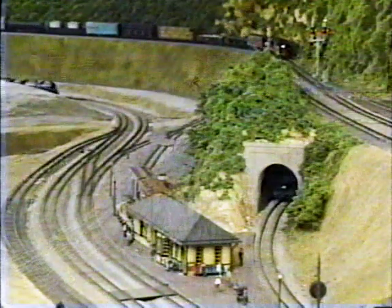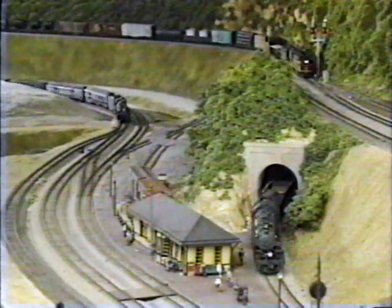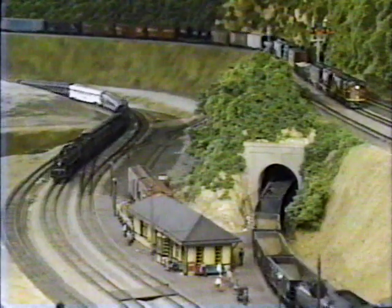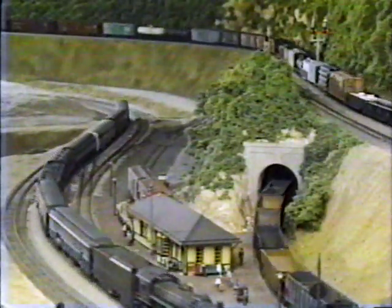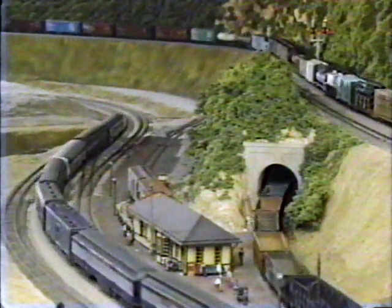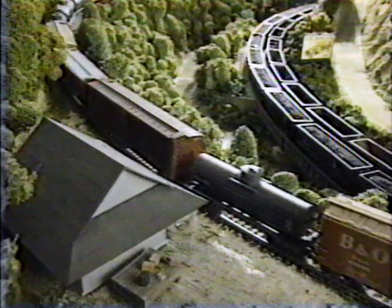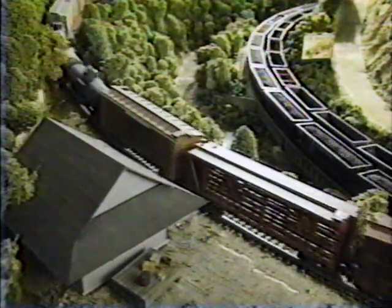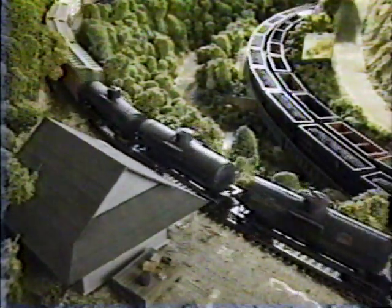Why did you choose the Baltimore and Ohio Railroad for your prototype? Well, I like the type of operation that the B&O Railroad has, and it was my hometown railroad. But many years ago, an old fellow who had worked for the B&O took me for a ride over the West End, where the B&O crosses the Allegheny Mountains. And when I saw that scenery, I said, I've got to have a model railroad of this place. And that's what we built.